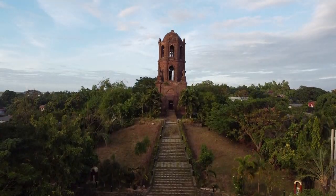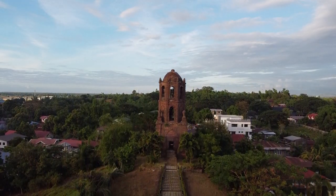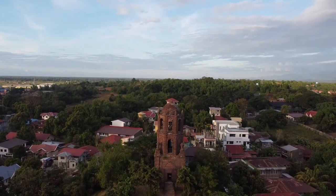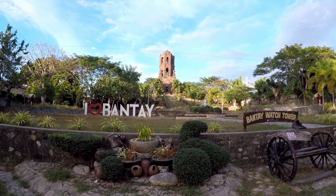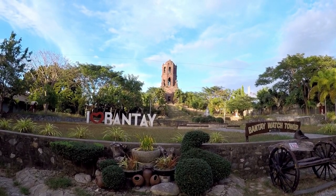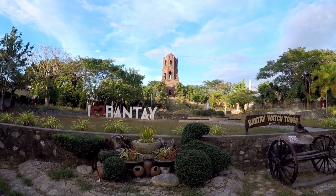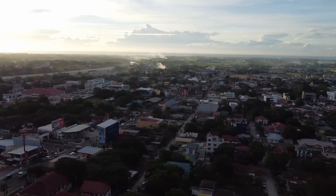It served as the town's watchtower before being turned into a bell tower by nearby Bantay Church in 1857. In fact, Bantay Bell Tower served as a watchtower against pirates during the Spanish colonial era, and it gave the locality its name because Bantay means guard in English. This was also the location for the Filipino classic movie, Ang Panday.